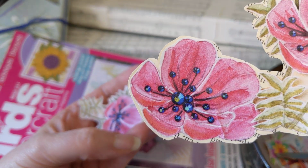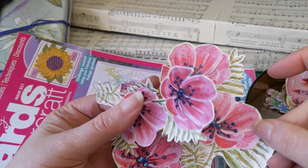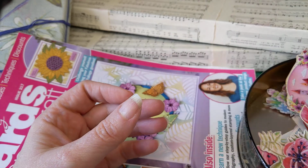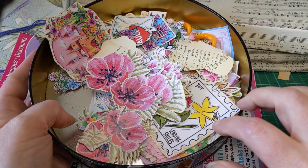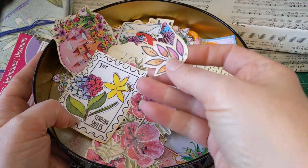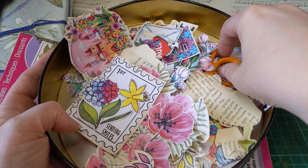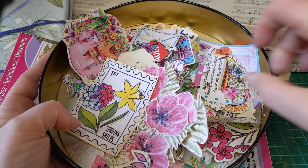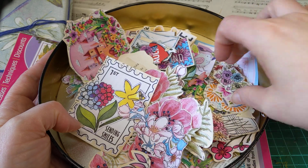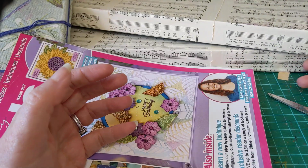You see, it adds another layer, and it just looks nice when you add it to your collages or whatever. So I've started a little tin of bits and pieces, where it's a mixture of things that have been added onto book page and things that I haven't. They're just in the tin, and when I've had a quiet moment, I have a snip out of a magazine. I've been doing it for years.